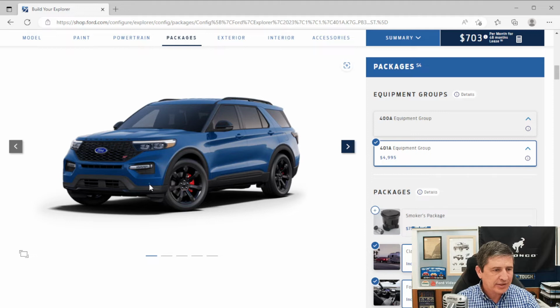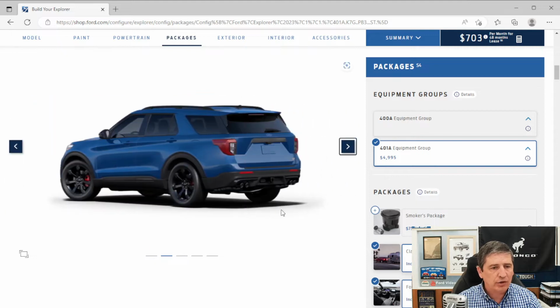Here's where you're getting the front sensing system. So you're going to have the sensor up there as well. So you have pretty much a perimeter alarm. Going forward or backwards, you're going to get alerted if you get too close to anything. Hands-free, foot-activated liftgate. So on the back, you can kick your foot under there. It'll open up and power it up.